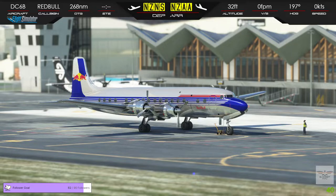So yesterday I flew the DC6 VOR to VOR and I enjoyed it so much I thought I'd do another flight today. Today we're in the DC6 Red Bull livery. So yes, apparently they have a Red Bull livery. And we are in New Zealand today at Nelson Airport on the South Island, and we're going to fly up to Auckland using VOR. So yeah, I'm starting to enjoy this plane again.